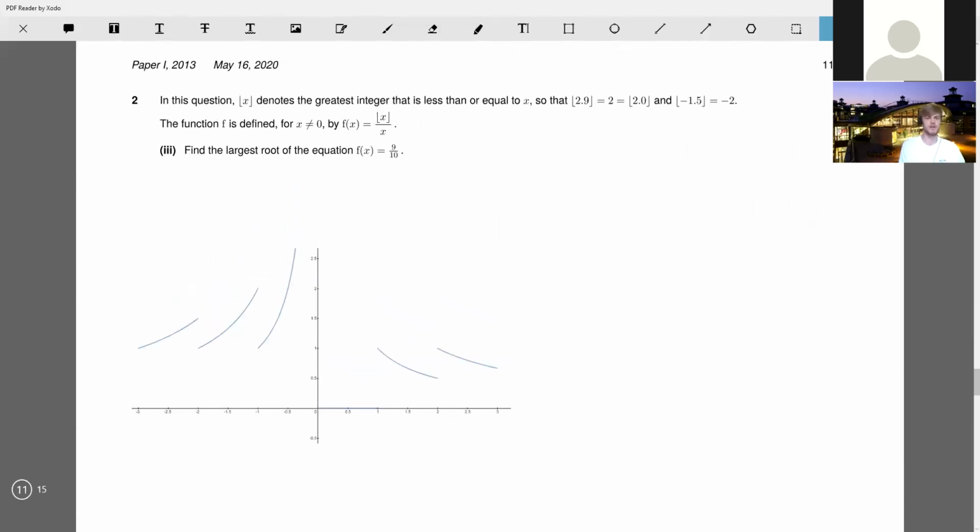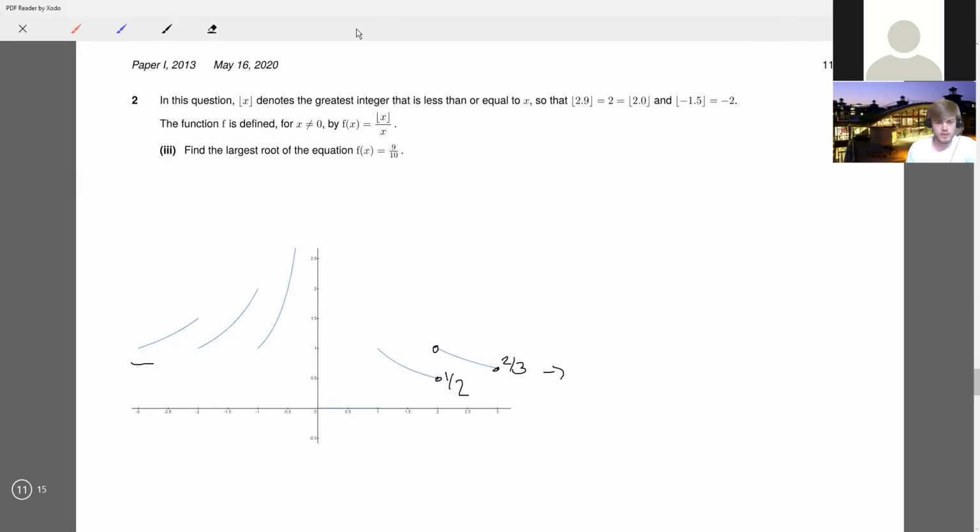Next part of the question: find the largest root of the equation f(x) equals -9 over 10. Well, now this is going to be way off to the right of what we've drawn here, because here we're looking at values that are 2 over 3, and we're looking at a half. So 9 over 10 is going to be way this way. But now we kind of have to stop relying on our graph so much and think about what exactly is happening to the right. So I mean, we can draw the line on the graph. It's definitely going to be bigger than these two. And the question is, what's the last interval? So the last pair of integers.